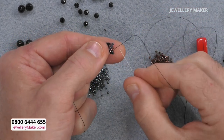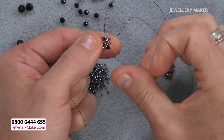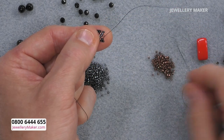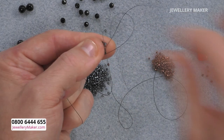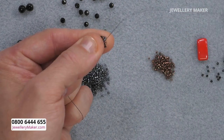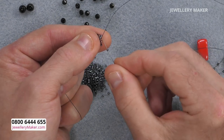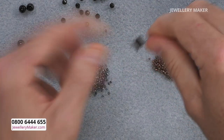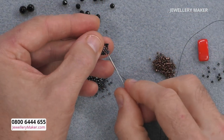So what we're going to do now, to make the zigzag, we're now going to make these little tent patterns. So we're going to make the actual triangle pattern. So this is going to have an antique bronze. So slide that up. And then we're going to have the gunmetal. Okay, and then we're going to flip it over, and then you continue with an antique bronze.